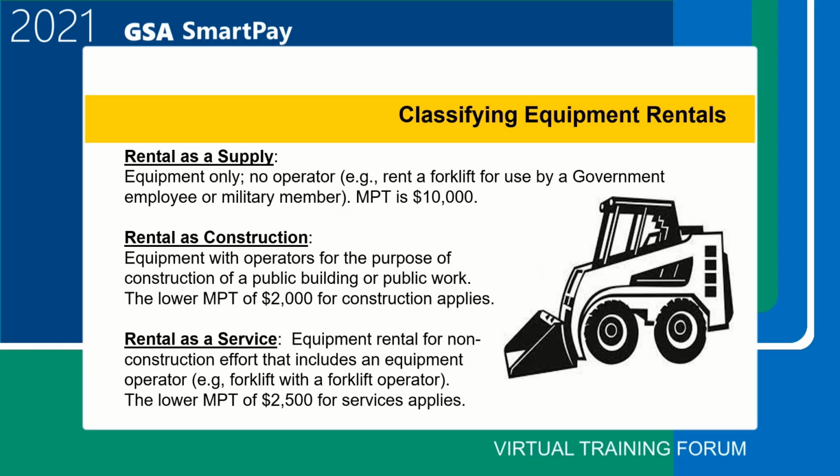29 CFR 4.131(d) states that in general, contracts under which the contractor agrees to provide the government with vehicles or equipment on a rental basis with drivers or operators for the purposes of furnishing services are covered by the Service Contract Act. Such contracts are not considered contracts for furnishing equipment within the meaning of the Walsh-Healey Public Contracts Act. And to note, the Walsh-Healey Public Contracts Act does not kick in until the $15,000 threshold. Therefore, it doesn't apply to micro purchases.